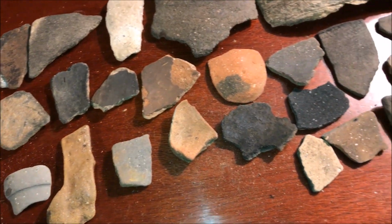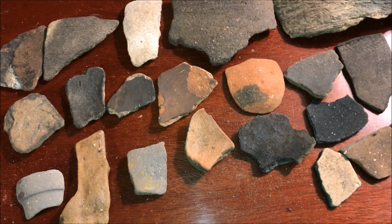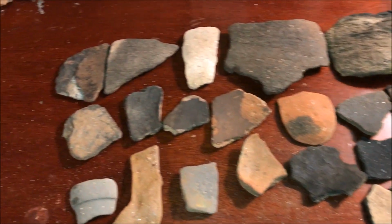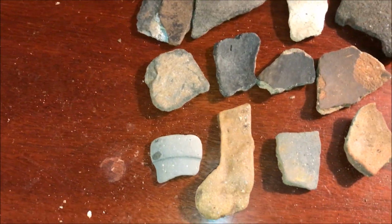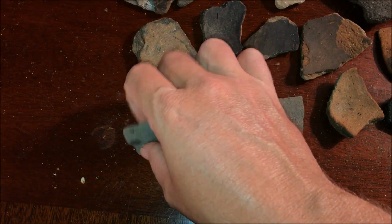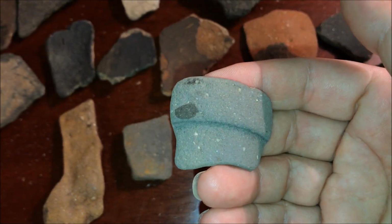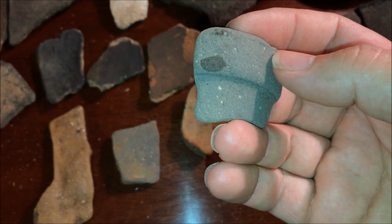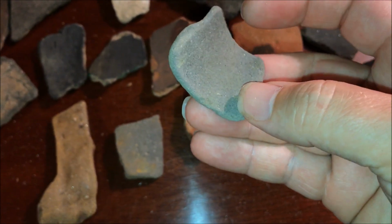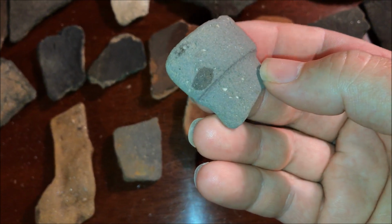I know they look very insignificant, but once you look closer, you'll start to notice something. Cool. Don't even know where to start. Let's start with this very insignificant looking piece right here. Looks quite modern, to be honest with you. Might be too good to be true. Looks like the top of a cup or something. Don't know if it's from the ancient times.